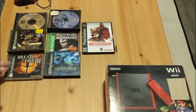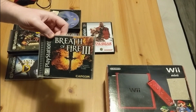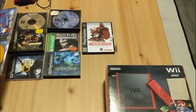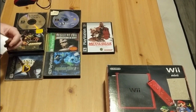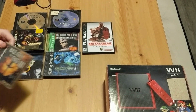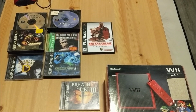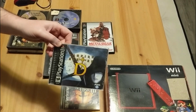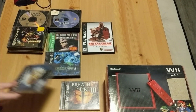So let me start showing this off. The first, start with the best, I guess, is Breath of Fire 3. Very nice. This is complete. You can see some of these don't have some of the manuals and artwork, which is a bummer, but very happy that this one was complete because I do love Breath of Fire 3. Was definitely a great RPG. So I'm very happy to get that back into the collection. I had a copy a long time ago. Very cool. Vampire Hunter D, heard of before, but pretty cool pickup.